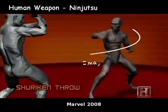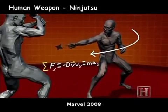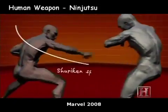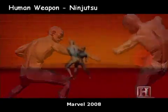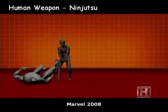With practice, the ninja can hit his intended target from distances as great as 45 feet. At impact, that's more powerful than a Major League Baseball pitch. This move is more about timing and precision than power.